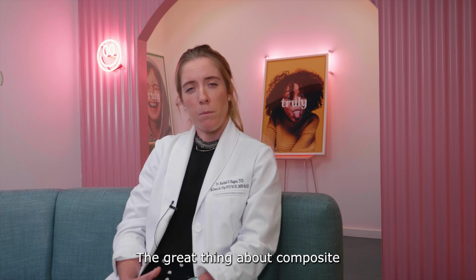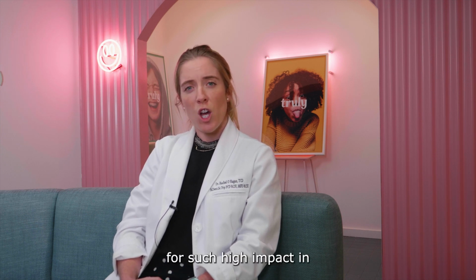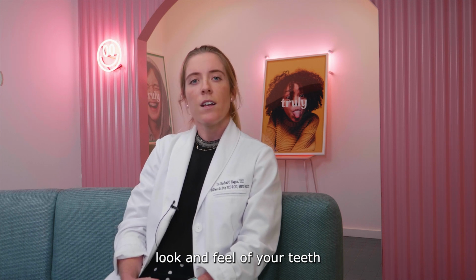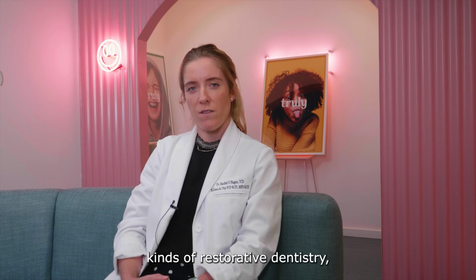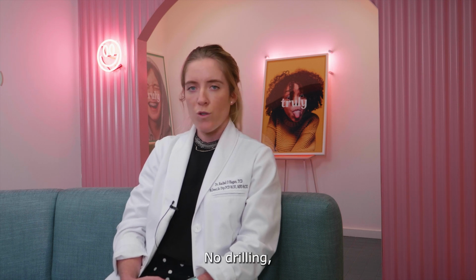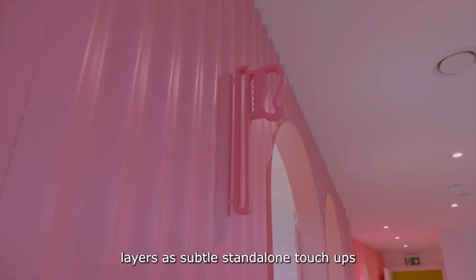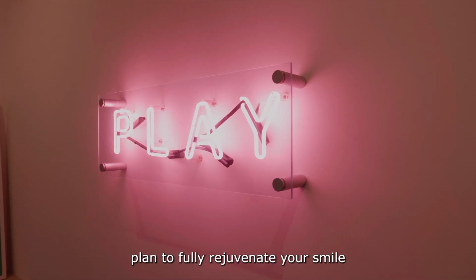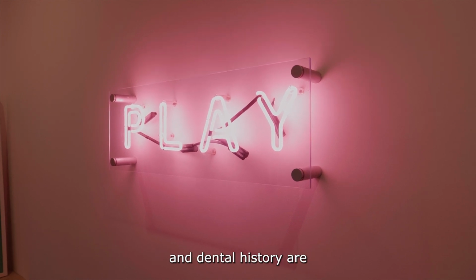The great thing about composite bonding is how low impact it is as an intervention. For such high impact in terms of improvement to the overall look and feel of your teeth, the treatment is long lasting, but unlike other similarly permanent kinds of restorative dentistry, it's an incredibly gentle, non-invasive technique. No drilling, no changes to your underlying tooth structure. We can use composite layers as subtle standalone touch-ups or as part of a broader treatment plan to fully rejuvenate your smile, all down to what your needs and dental history are.